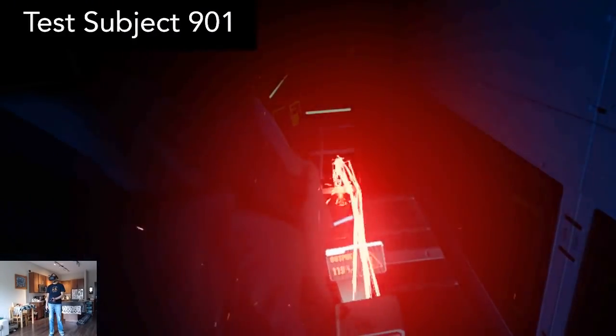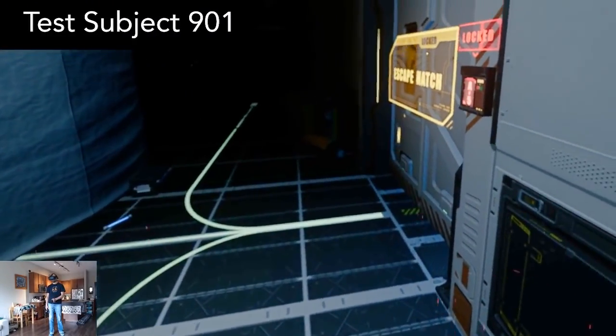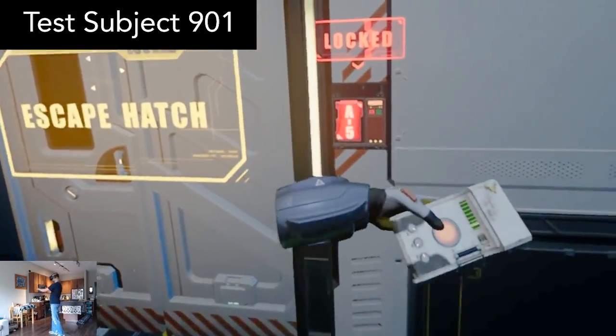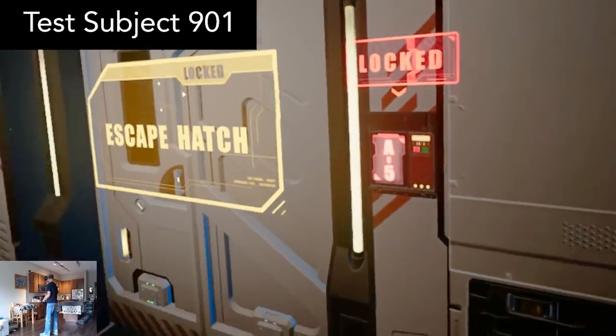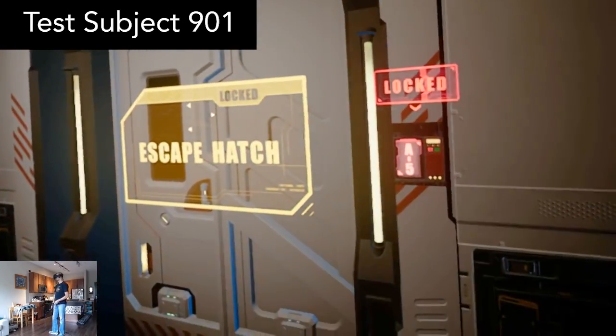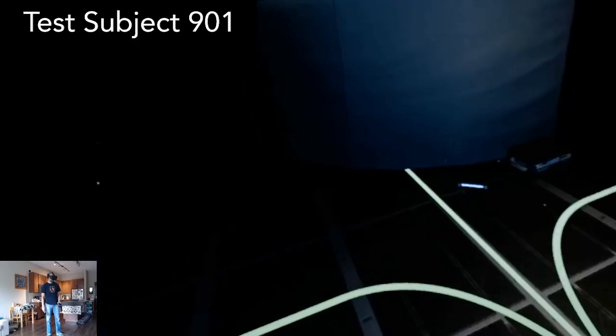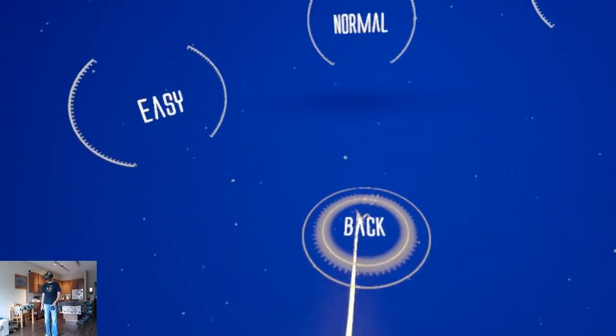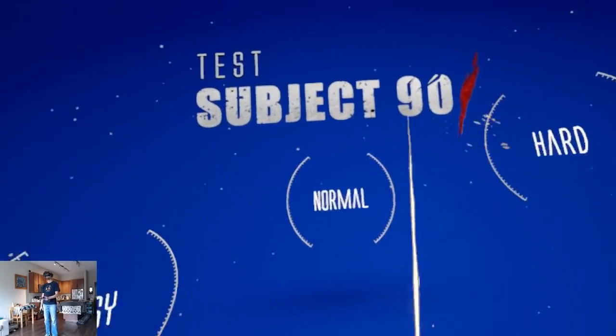In Test Subject 901, a scary monster is running loose in a futuristic facility and you need to escape without getting killed. It feels similar to Alien Isolation since you're trying to quietly move along without the monster seeing you and you have no way to defend yourself. I beat it in 9 minutes on easy mode, but you can choose a more difficult mode if you want more play out of it.